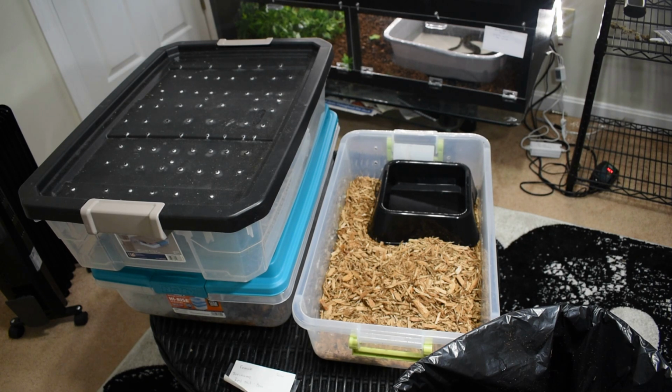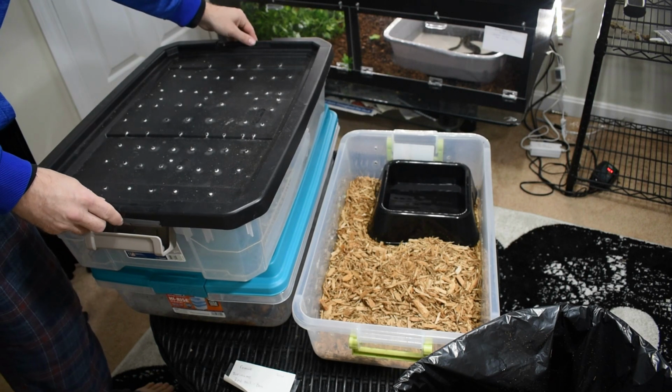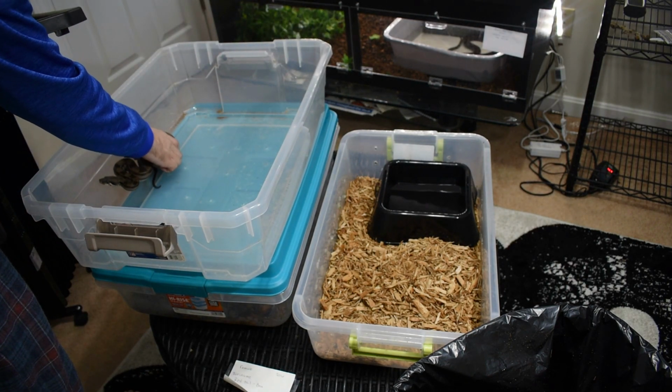Other than ball pythons, which is for a whole other topic, soaking them, bathing them, letting them swim is not very ideal because of where they come from.